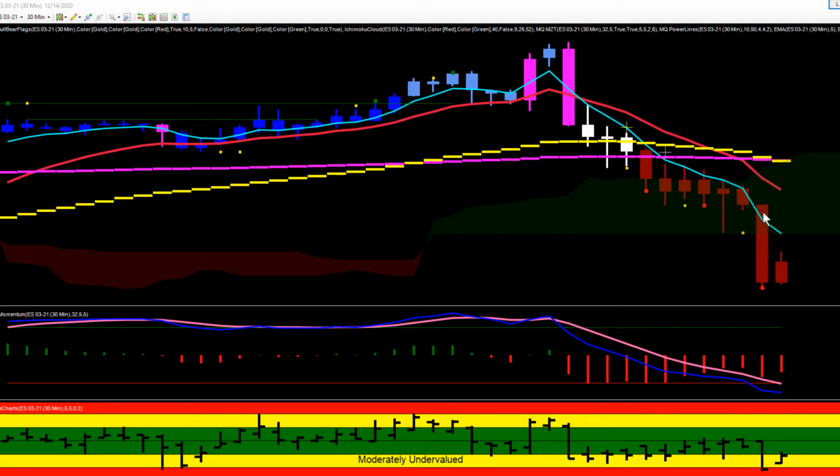And then you can see we made another final push down into target right there at the end of the day. Caught a bounce at the end of the day, hit significantly undervalued, small bounce, but all in all, pretty bearish day for the indexes.